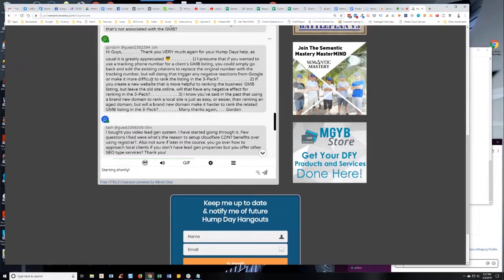Google will know both numbers are there and associated with that GMB profile. So your existing citations will not cause an NAP issue, because even though the published phone number in Google will be your tracking number and the citations will be the original phone number, Google knows the original phone number is still part of the GMB. You have it listed inside the GMB, but it just might not show as the published number. Google will know that it's still part of the GMB itself.